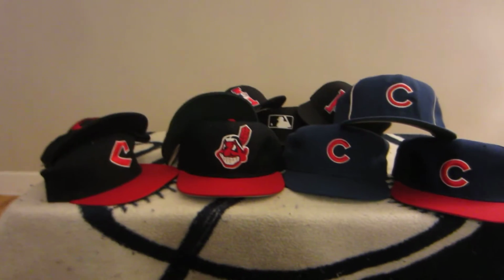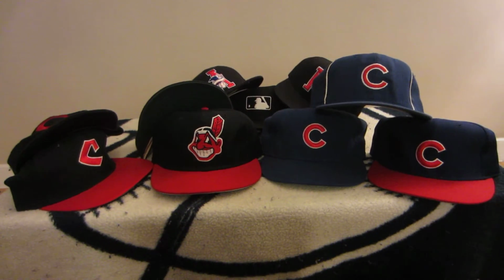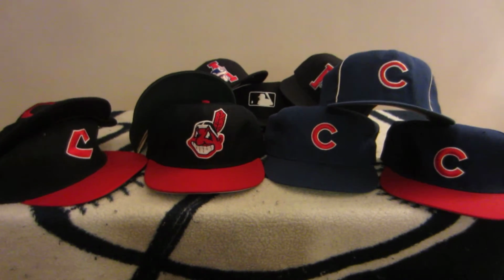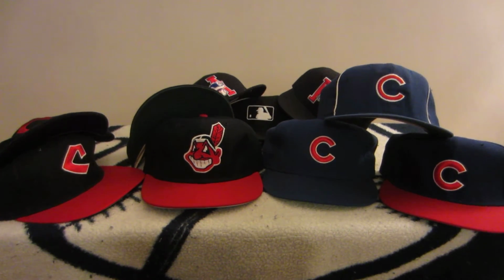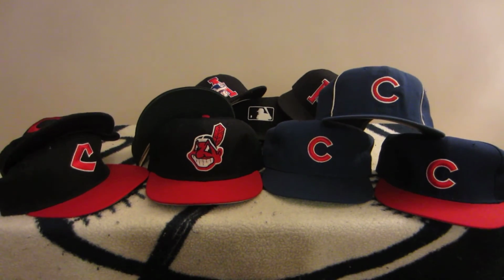My prediction, honestly, I do think that the Indians are stronger. I think the Indians will win in 6 games, but I've been wrong with all my predictions. So congratulations, Cubs. You just won because I picked the wrong team. But it's going to be a fun World Series. I'm sure casual baseball fans are going to enjoy it this year, too. It's definitely a World Series that people will remember.